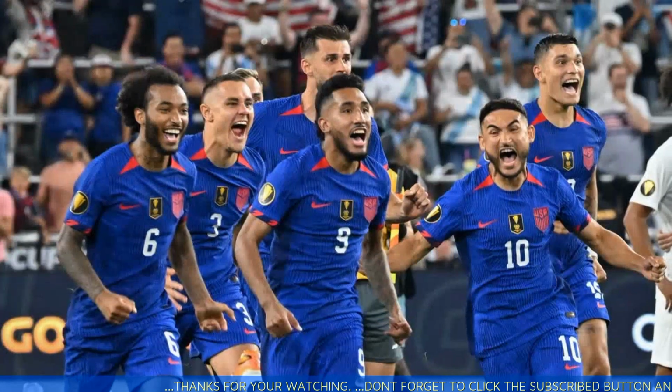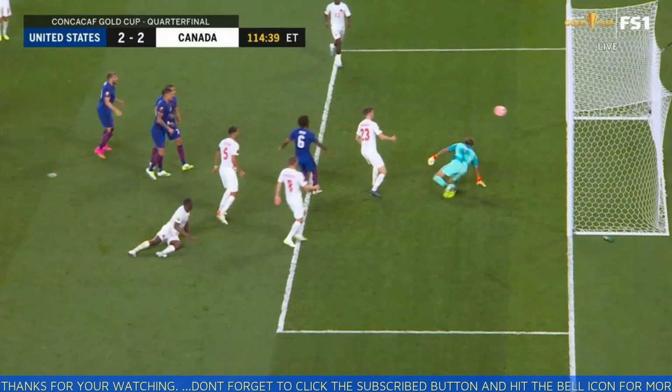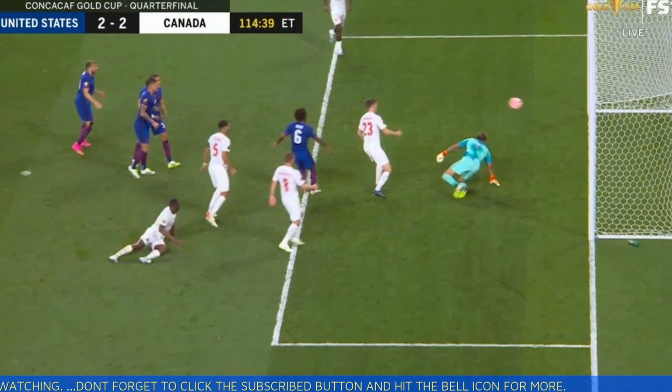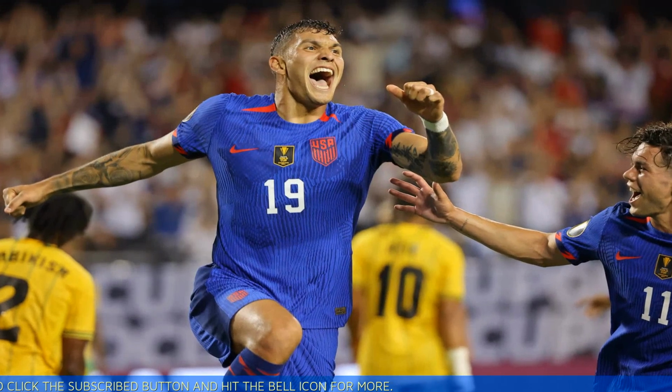Things looked sealed, but a second VAR review discovered a second Miles Robinson handball within the penalty box. And this time, the referee pointed at the penalty spot. Steven Vittoria made no mistake and buried the ball into the back of the net. And just like that, back to level.